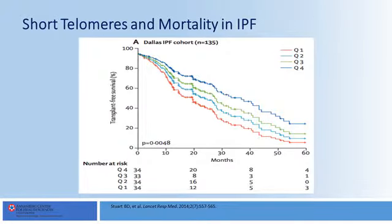I mentioned short telomeres. These are important. Short telomeres can be detected in peripheral blood mononuclear cells, not clinically, but in the research setting, and of course in alveolar epithelial cells and other lung cells. Shortened telomeres, sometimes related to mutations in those telomerase genes, are associated with worse outcomes.